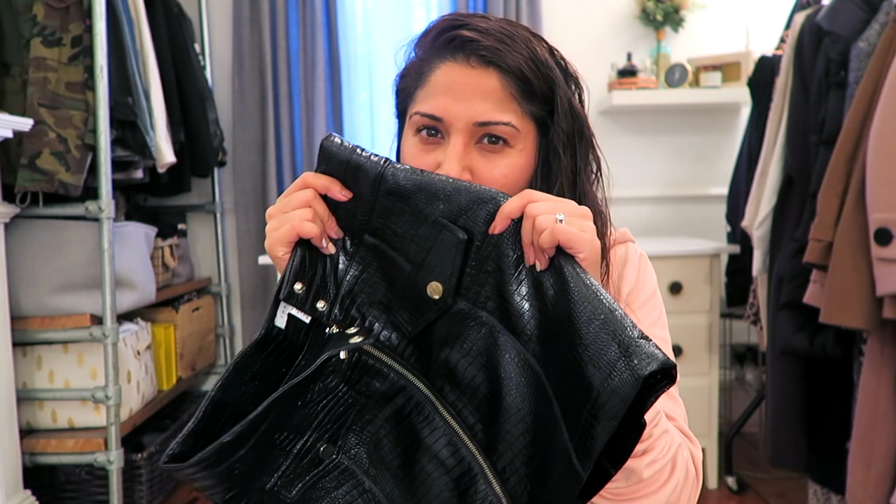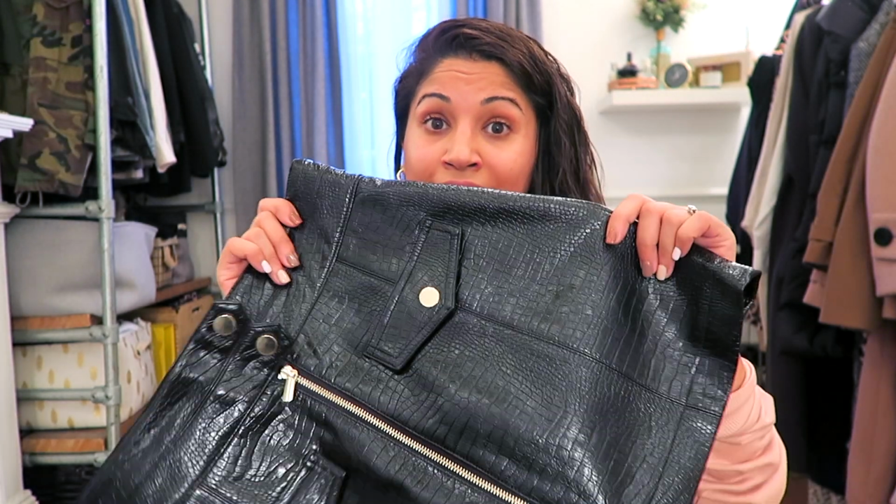And I bought another skirt from Topshop recently. It had a real fishy smell to it. It was like a patent, and I hated it. I had to return it. But this one luckily does not have that smell to it. So I really like this. I'm going to keep this.